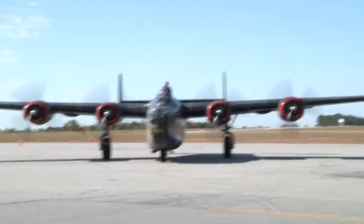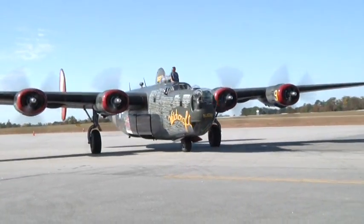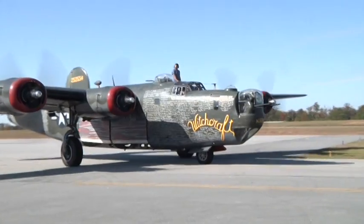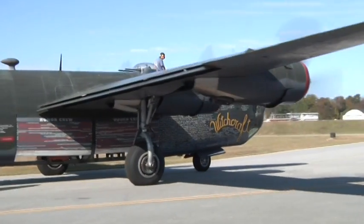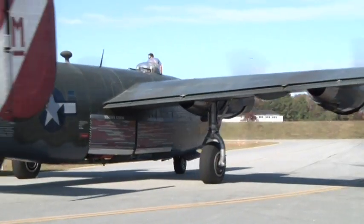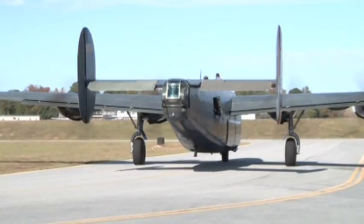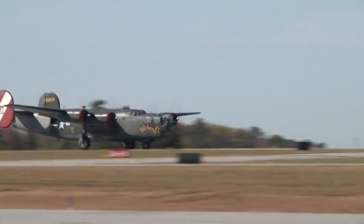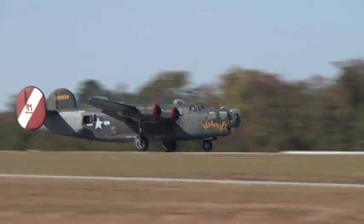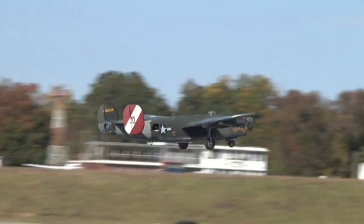Two bombers were featured during the open house as well. The only B-24J model flying today in the world, Witchcraft. The Liberator was developed by Consolidated and was powered by 4 1,200 horsepower Pratt & Whitney engines. It was armed with 10 50 caliber machine guns for defense and could carry almost 29,000 pounds of bombs at a top speed of 290 miles an hour.